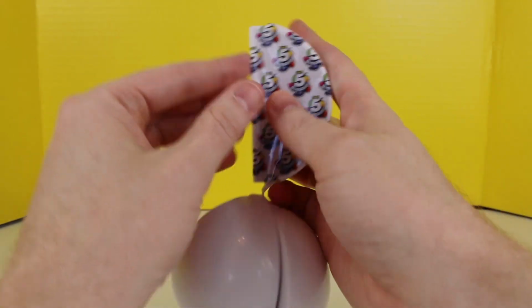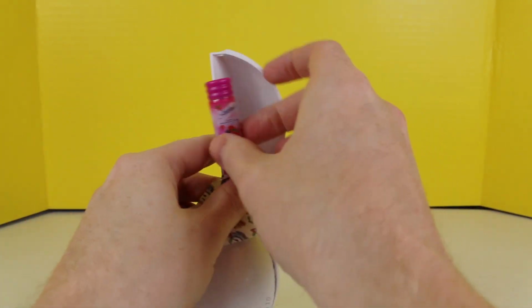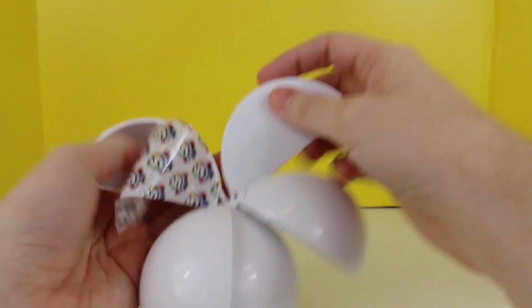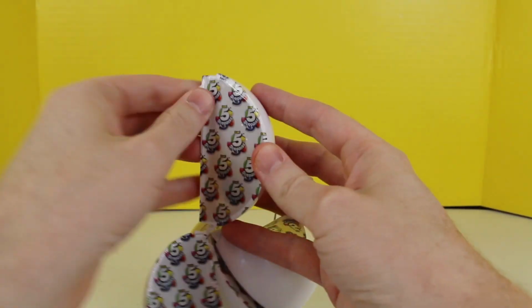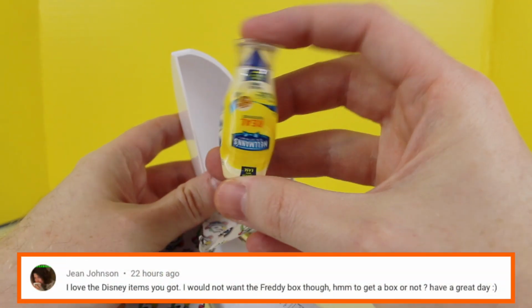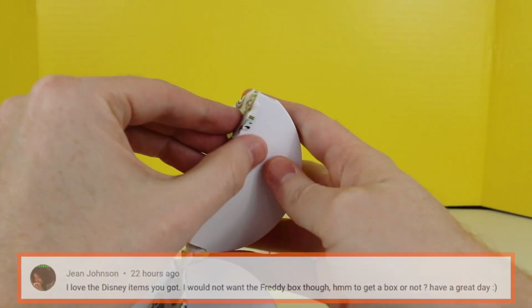All right, let's go and see what's in here. Hopefully we get one of those metallic-y rare ones so we can see what it looks like. Oh, we got another one of these, which is a double for us. We've already got this one. Let's put that aside and see what the next one is. We got the mayonnaise again, the one that you can squirt. Okay, that's another double. Two doubles so far.